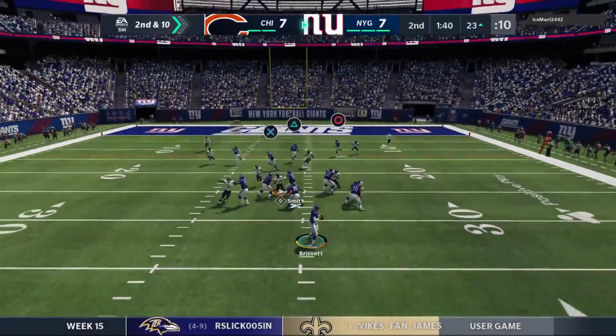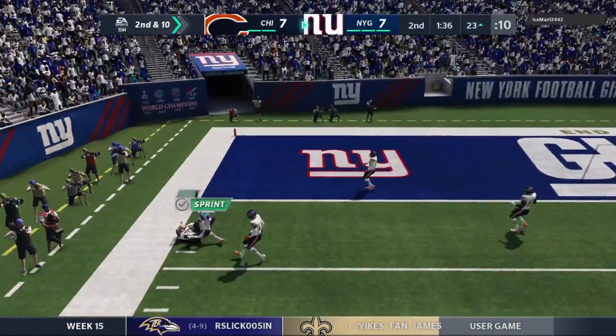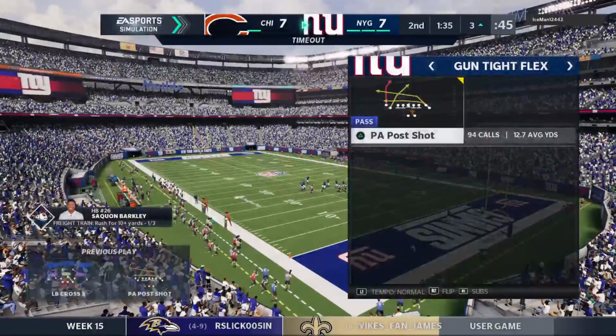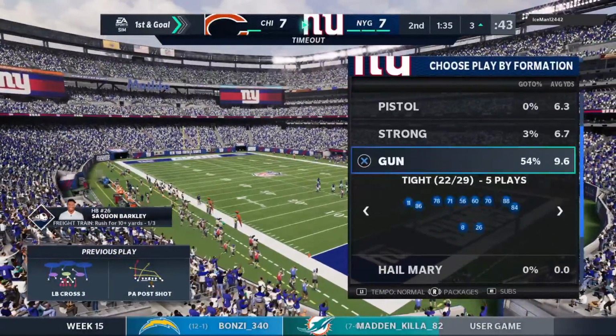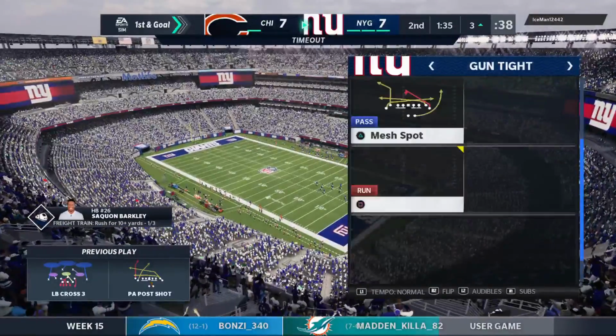Once again, they'll go from the 23-yard line on 2nd and 10. And there's play action now. Brissett. That is caught inside the 5. Now the Bears are going to use the second of their timeouts, and they'll be disappointed to have to burn one there after giving up the first down.